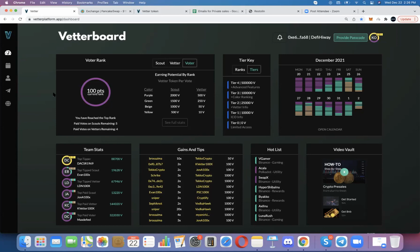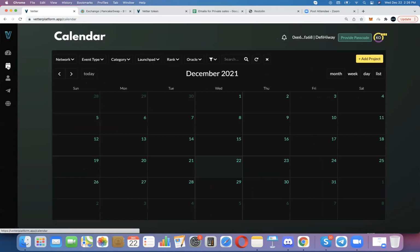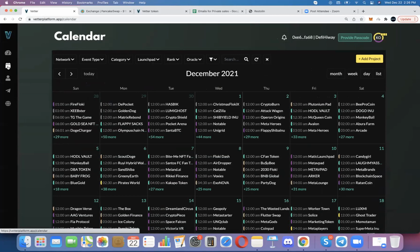The next big feature, if we go to the calendar, Mike, there's a number of things here that I'd like to point out. One is the style, the color, the formatting all changed. It should be a lot easier to read. And you'll notice that in the week, day, and list formats, not just the monthly format, the changes were also made in those areas.